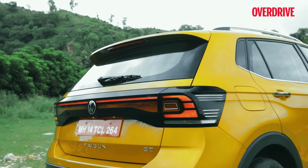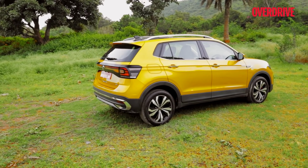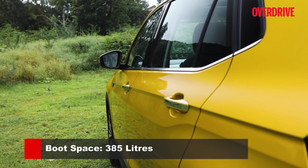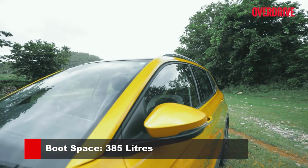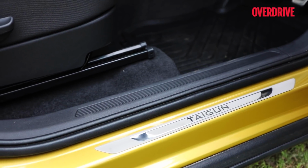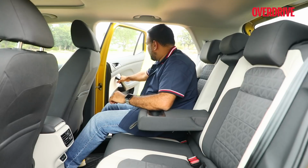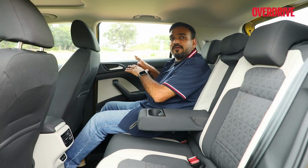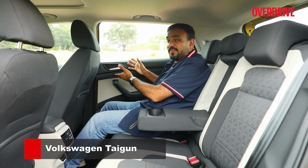There's no denying that, like the Kushaq, the MQB platform makes the Taigun appear compact too. But as we established earlier with the Kushaq, the cabin space is comparable to cars like the Creta and the Seltos. The doors open nice and wide, just like the Kushaq, so ingress and egress is not a problem at all. They also have that reassuring thud, which is something that you expect from most European brands, and you get that in this car as well.